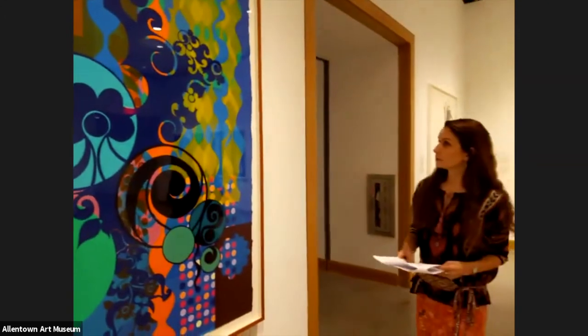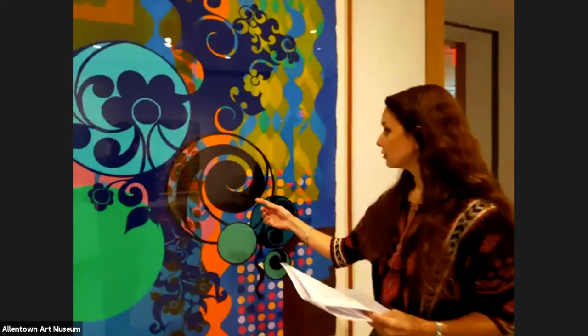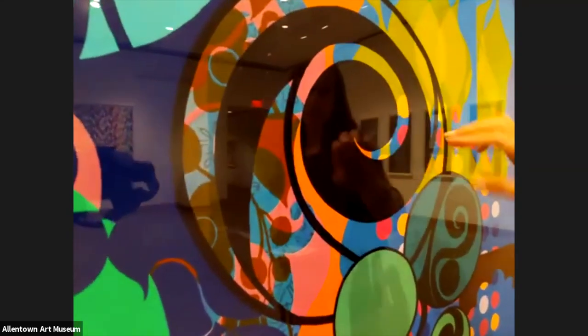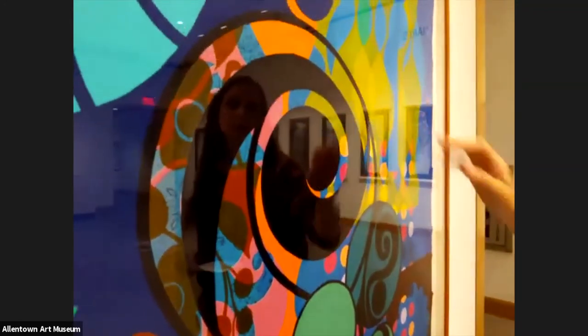So this is a combination of screen print and woodcut, and screen print, you can notice as well, similar to the print that we looked at before, has this kind of shiny surface in contrast to the kind of more matte surface of the woodcut.